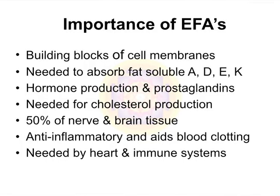They're also needed to absorb fat-soluble vitamins like vitamin A, D, E, K, which are all extremely important for the immune system, the bones, and the health in general. They have to do with hormone production and prostaglandins, which help make the hormones. Needed for cholesterol production of the body. Cholesterol is a good thing, actually. Too much of it, when it's in a bad condition, is not a good thing. But we need cholesterol. We need it because it's what helps repair and make the cell walls of our body. So it's essential. 50% of our nerve tissue and brain is made up of essential fatty acids. It can be anti-inflammatory and can aid in blood clotting. It's needed by the heart and the immune system.